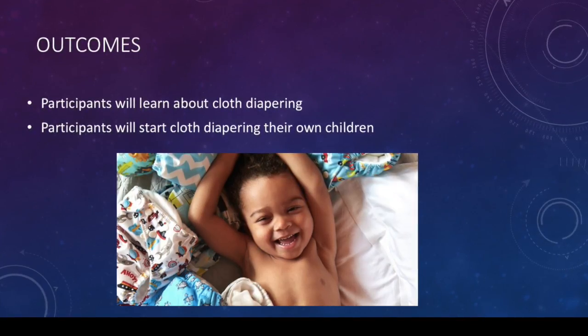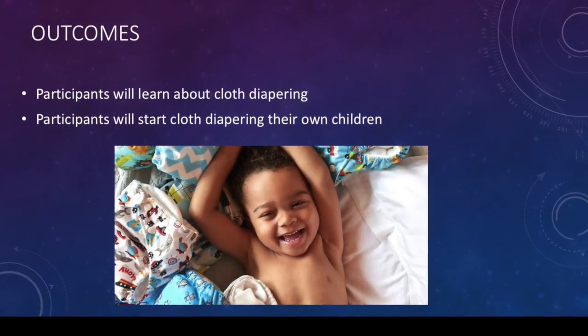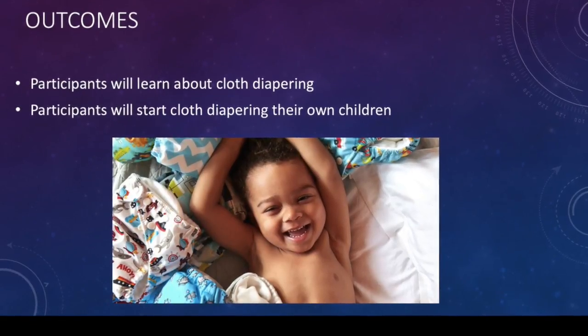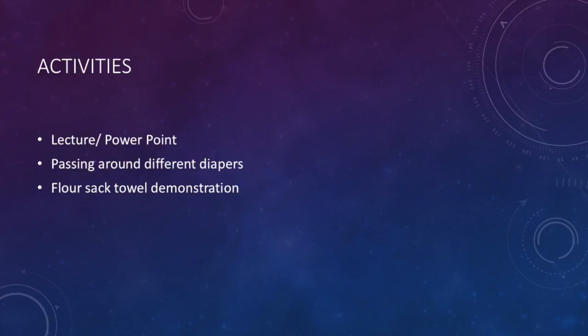The outcome for this program would be that participants are not only able to learn about cloth diapering, but would be able to go home and implement this lifestyle in their own household. This program will be largely informational.